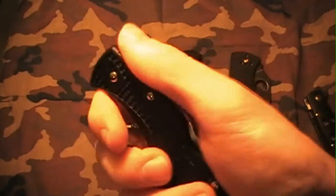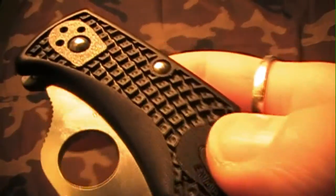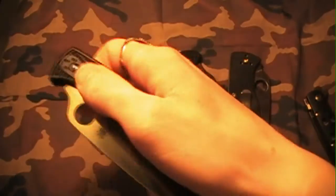Because like I said, they're very thin and light. You also have some jimping right here on the top of the molded FRN handles. Not that purposeful, really. A lot more so than most knives, though, I'll give it that. And the multi-directional Volcano grips are perfect because they're slanted upward going this way, so that you can hold it like this when you're gripping it. It's just in the right position.